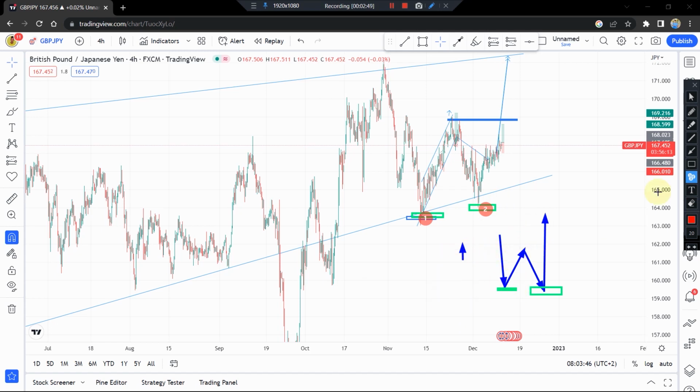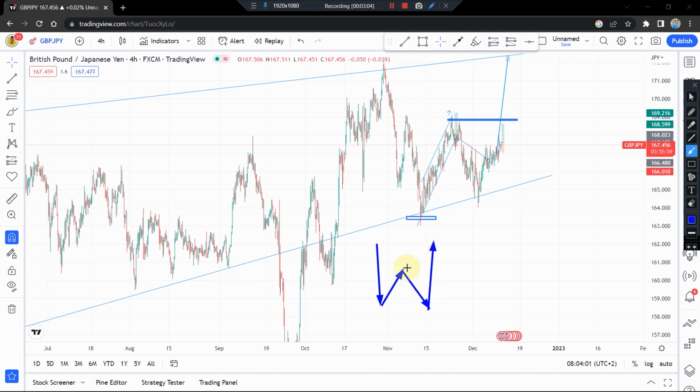Again, on the other hand, it's a W pattern, right? To illustrate this clearly, when we have a W pattern, we expect something of this sort: we push up, come back down, push up to break this level here, and then we shall come back for a retest and then push to the upside. So this level here is called the neckline. This is a point where the retest happens.